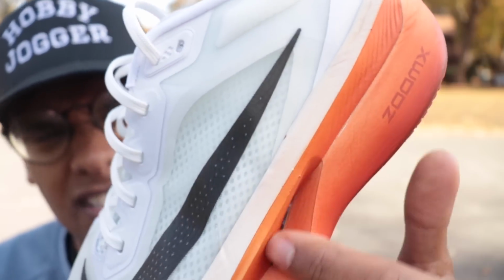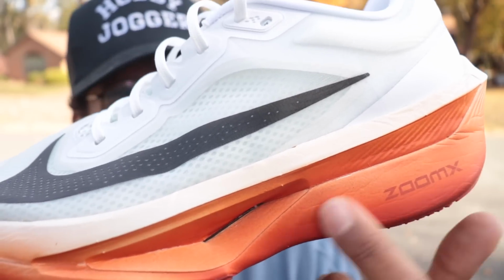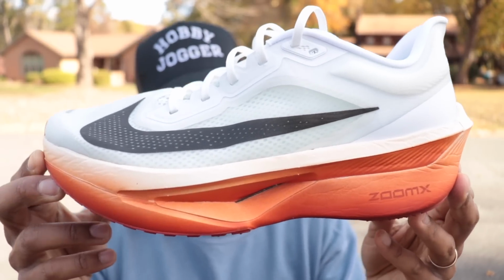I love this colorway. You know what this red is supposed to symbolize? It's supposed to symbolize the red clay of Kenya getting up on the shoes. It is a fire look. It looks even better in person than it does on camera, let me tell you that.